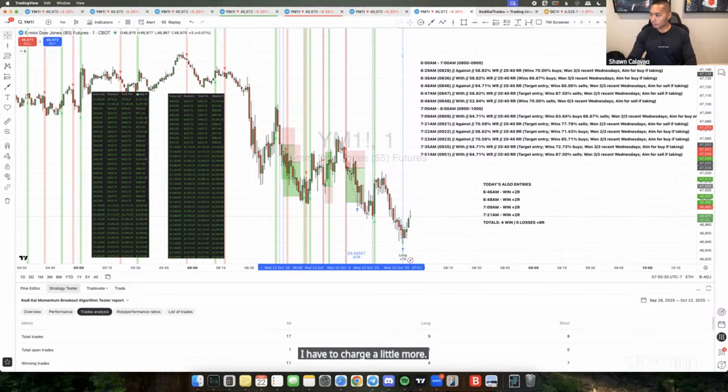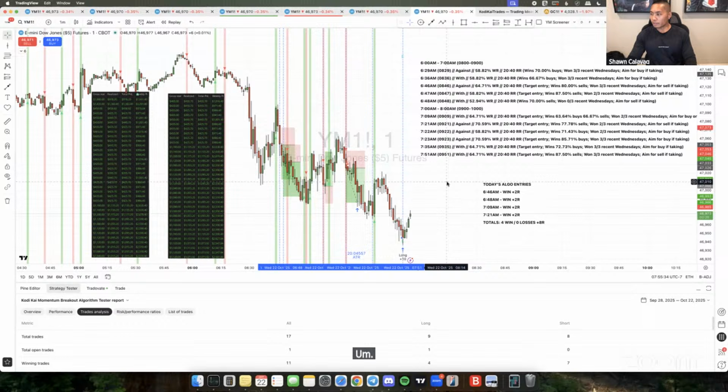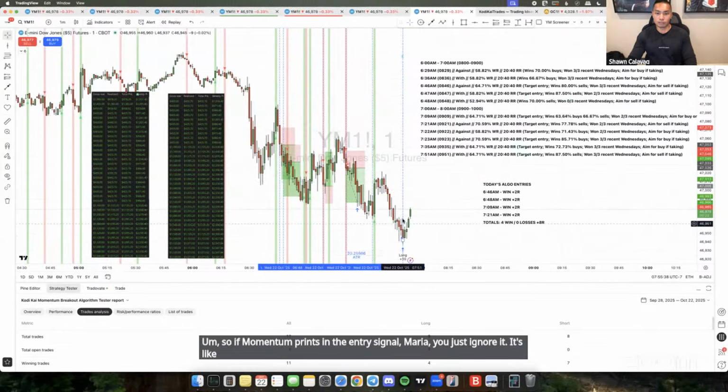Maria's asking, can you explain to us what happened if momentum prints in the entry signal? So if momentum prints in the entry signal, Maria, you just ignore it. It's like it never happened because once you get to the entry candle, everything that matters is before that, right?